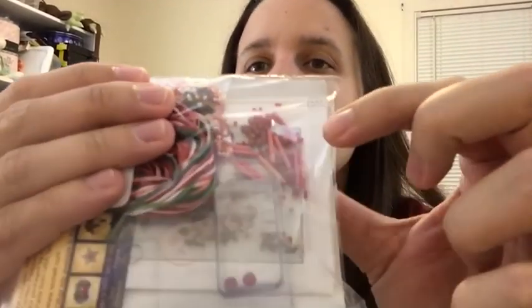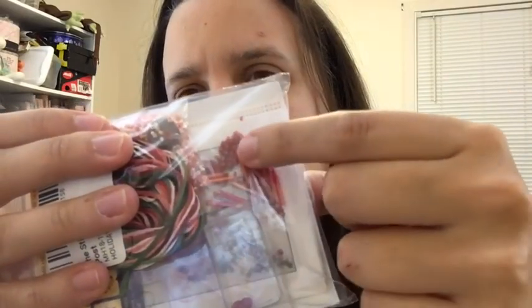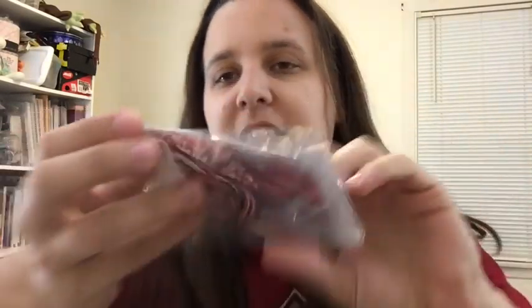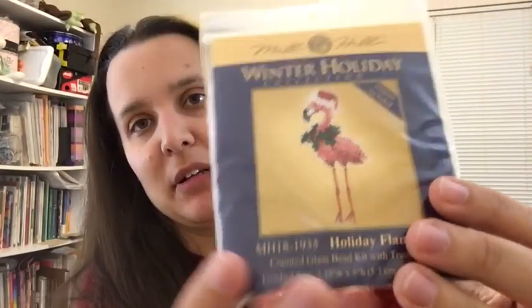It is Holiday Flamingo from the Winter Holiday Collection. And his legs, I don't know if you guys can tell. Let me see if I can, there we go. But his legs are these little beady parts, sorry for the glare again. And they dangle. They're just little dangly legs. I have no idea how that's gonna work. But we'll see, right? I guess I'll find out how to do it later.